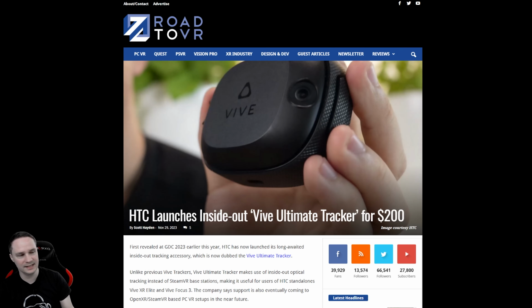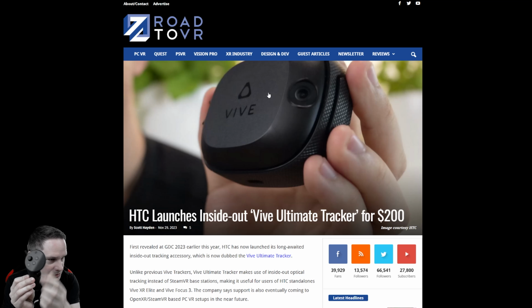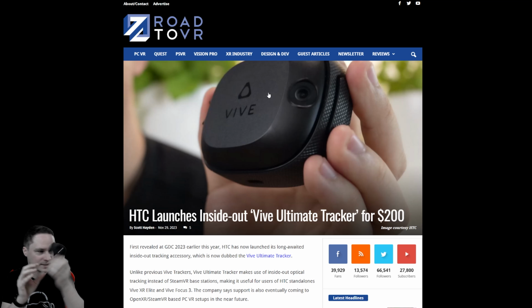Look what HTC announced. These are the Vive Ultimate Trackers. That's so cool. These are trackers for full body tracking. You know the other Vive trackers need the lighthouse tracking, but these trackers track themselves with cameras. It's the same as the Quest Pro controllers. They have a camera here and here and here, and they can track themselves even behind the back. And that's really cool.